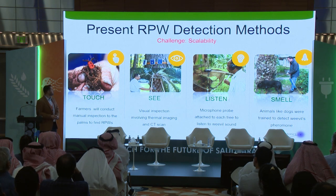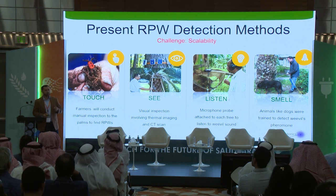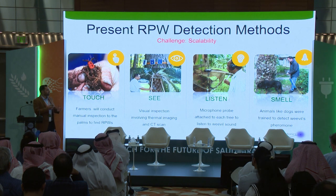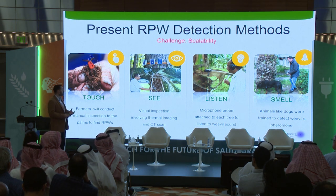So the first method is based on touching. This means farmers can conduct manual inspection to find the red palm weevil within the tree. And there are basically four different categories or four different techniques. The second one is by seeing, by visualization. So either by visual inspection or by applying CT scan and thermal imaging. The third method is by listening. So people can listen to the acoustic noise, the sound that the larva can produce while they are eating the tree trunk. And this can be applied by microphones or acoustic sensors.